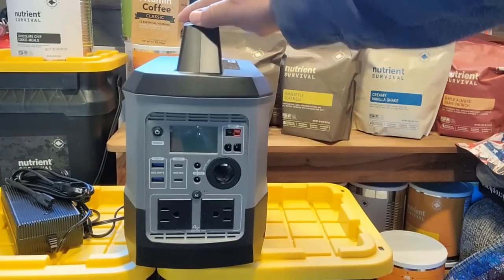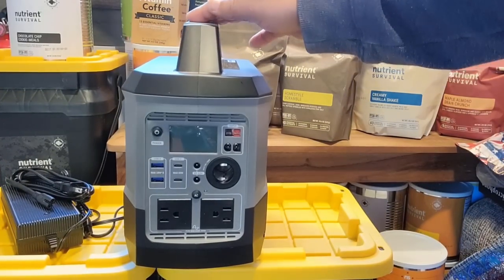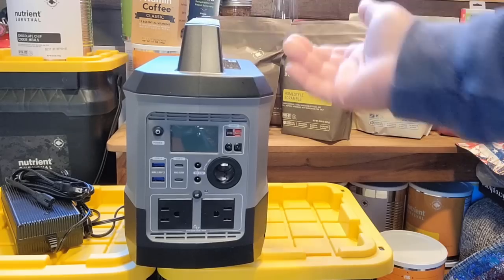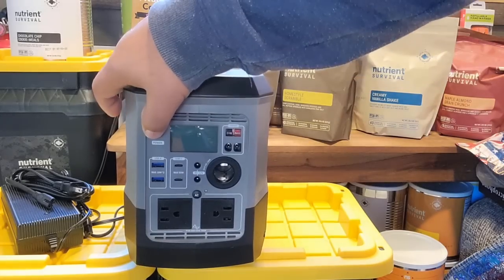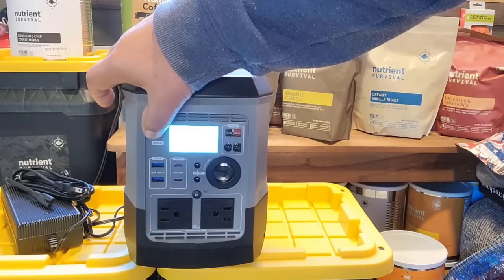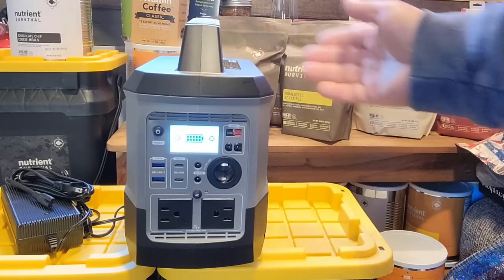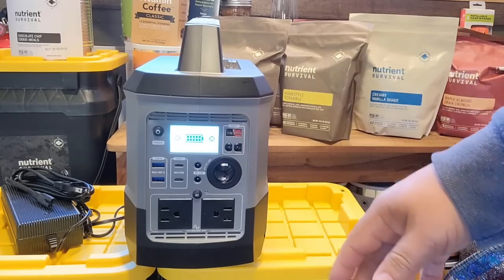All right, ladies and gentlemen, so I actually had to charge it. It didn't take that long to charge because it came in about three-quarters full. I should have thought about that before, so it's been a couple of hours. But it actually charged pretty quick. I just got to doing some other stuff. But as you can see, it's fully charged.